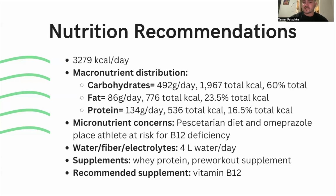And for the macronutrient distribution for these calories, we're going to be going off the 3,279 calories per day. And we're going to be doing 492 grams of carbohydrates, and that's going to total 1,967 calories and make up 60% of the daily calories he's intaking. And the reason I chose 60% of total calories to come from carbohydrates is to help support recovery and keep those glycogen stores up throughout the day, since the athlete is training very frequently.